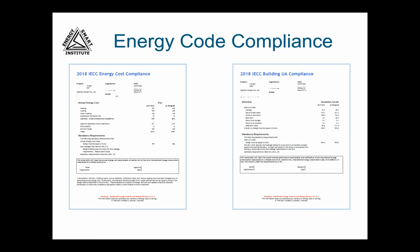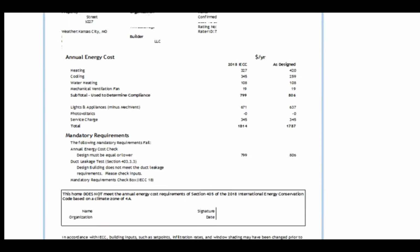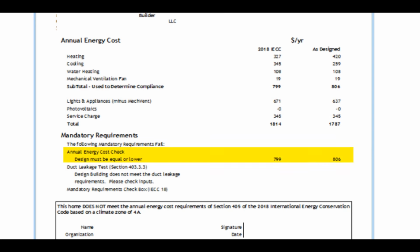These are cost and UA compliance reports from REMRate. You can see that the cost target is $799, but the projected cost is $806. So the simulated performance path for the 2018 IECC, which we're looking at here, is not being met. It also shows, though, that the duct leakage is not met and that the mandatory requirements checkbox has not been checked. We'll talk about that a little more later on.